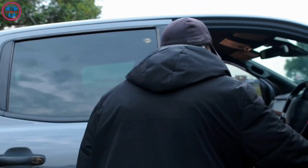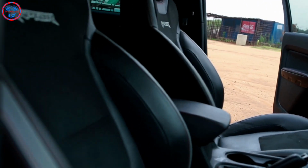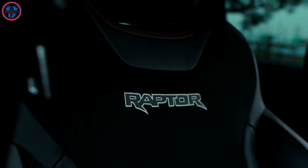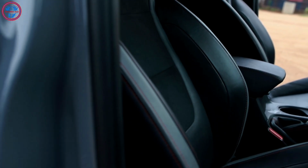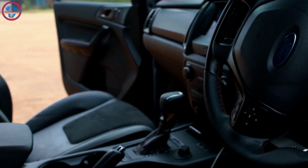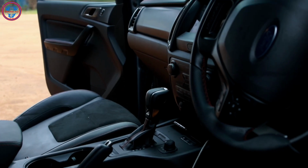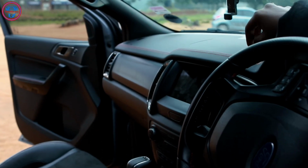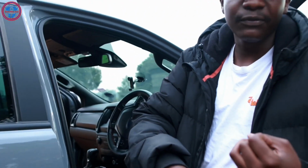Moving on to the inside, we have these nice bucket seats here, with Raptor detailing. This is actually Alcantara. Very delicate material, but we have leather all around with red stitching. We have pedal shifters and that 10-speed auto I spoke about, with a nice leather interior, and the Ford Sync 3 system, which works really well. I explained it in my previous videos from the Storm Trek review and the Everest Sport review.